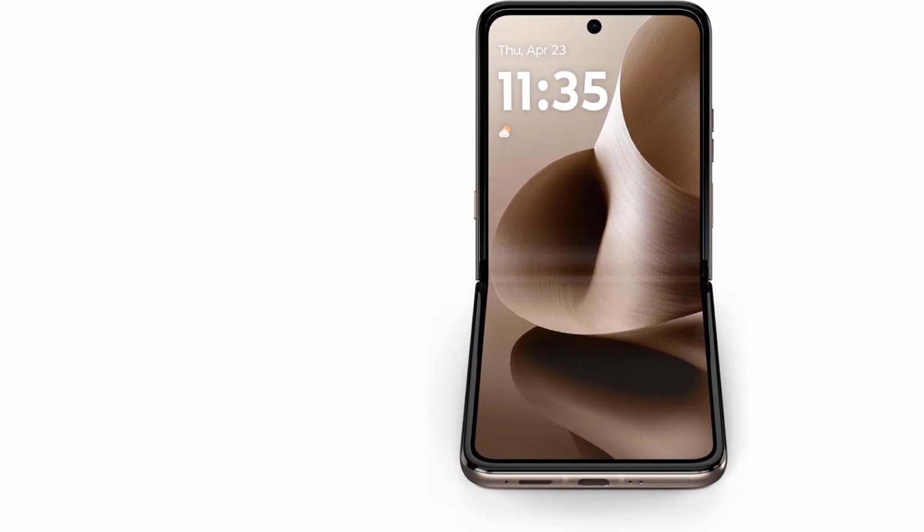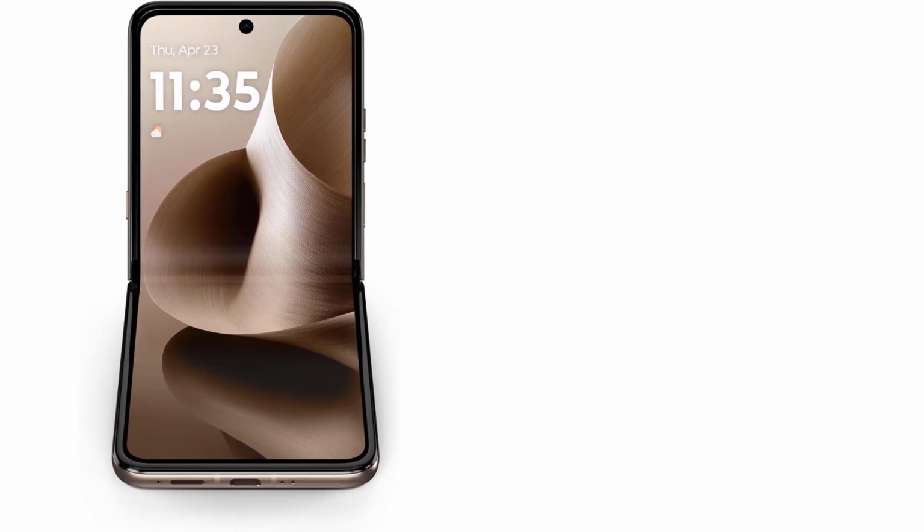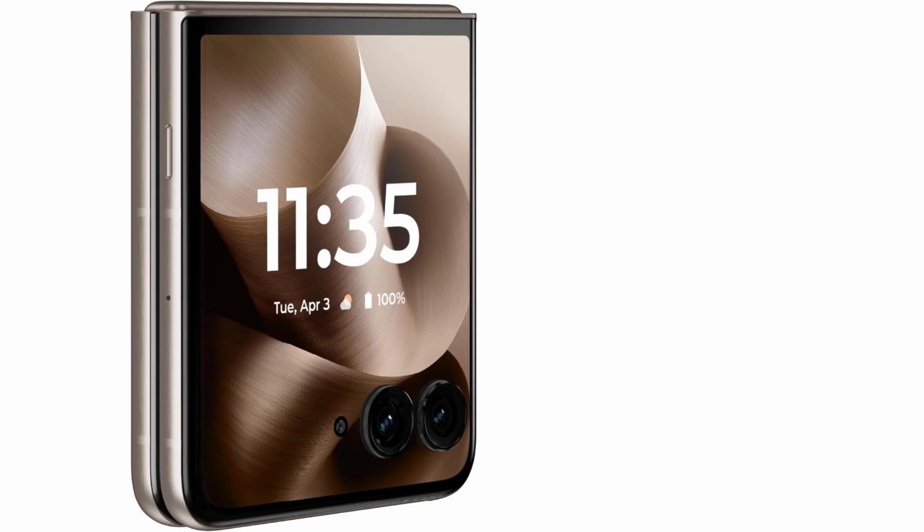Motorola has stuffed flagship features through and through, which explains the high price. From 512GB of internal storage to the Snapdragon 8 Elite chipset powering it all. Performance is not a problem at all, with apps and games operating smoothly.